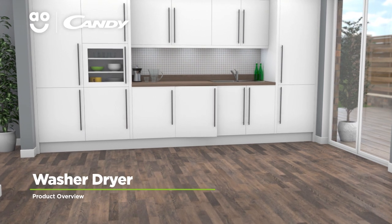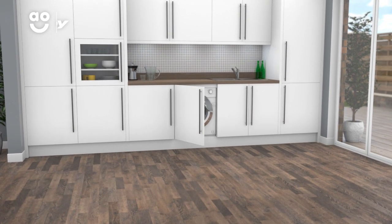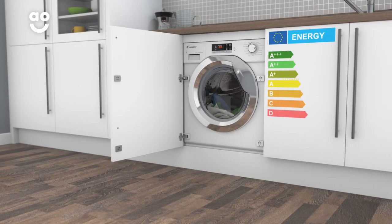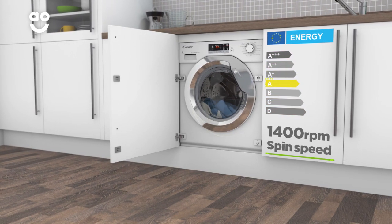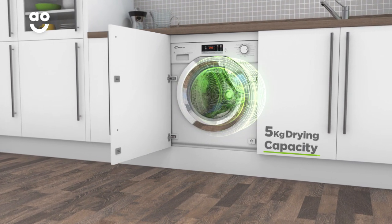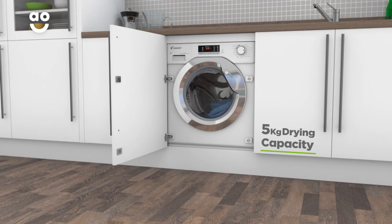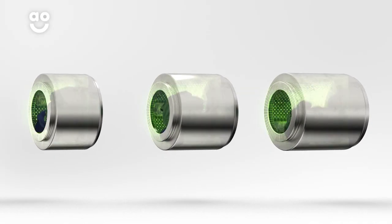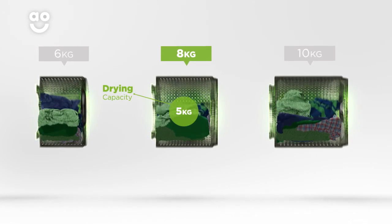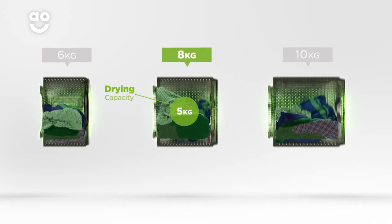This integrated washer-dryer from KG is ideal for households that want a model with clever features to speed up laundry days. It has an A energy rating, a 1400 RPM spin speed, a medium-sized 8kg drum for washing, and a 5kg drying capacity. We believe the bigger the drum, the better, not only because of the extra capacity, but also because your clothes have more room to tumble for better washing and drying results.